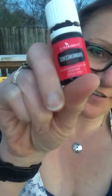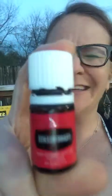So I'm just going to start with my very favorite. My absolute favorite one, I've said this many times, is frankincense. This oil is probably one of the more expensive ones in the whole kit. I think the 5 milliliter bottle, which is what you get, sits somewhere around $45 to $50. These bottles hold anywhere between 80 to 100 drops in them, so you get quite a few drops out of this.